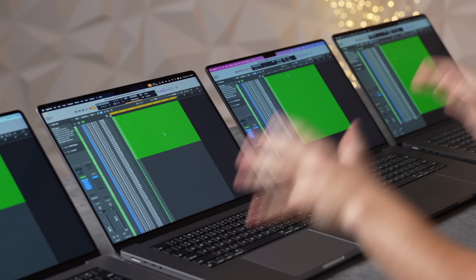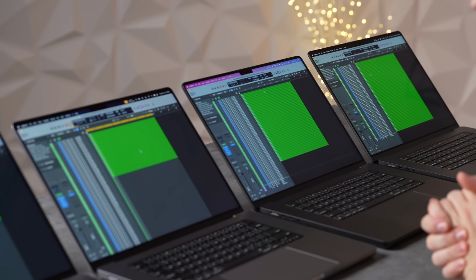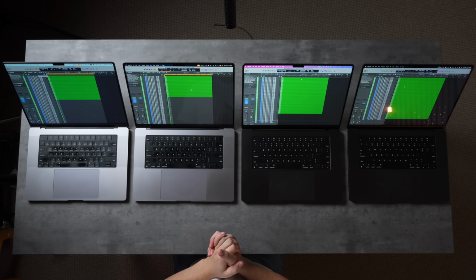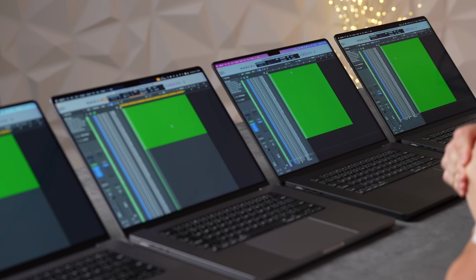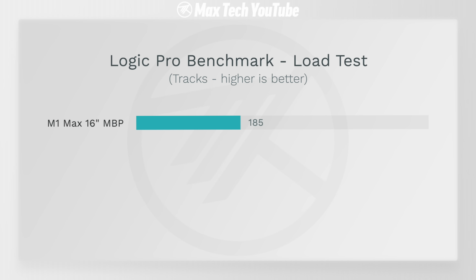And yes, we didn't forget about you music producer folks out there. We have our Logic Pro benchmark, and we have some very interesting results here. We just did a bunch of testing and we found the maximum tracks you can play at a single time. 185 for the M1 Max, 194 for the M2 Max.